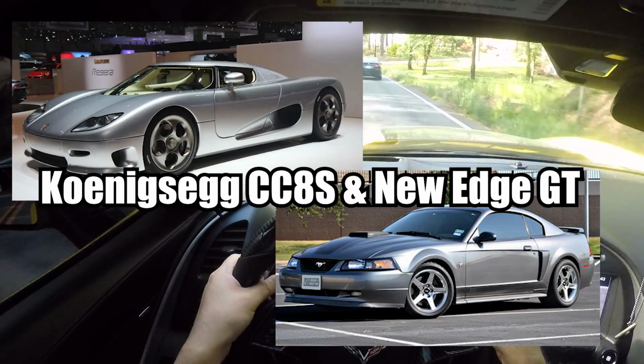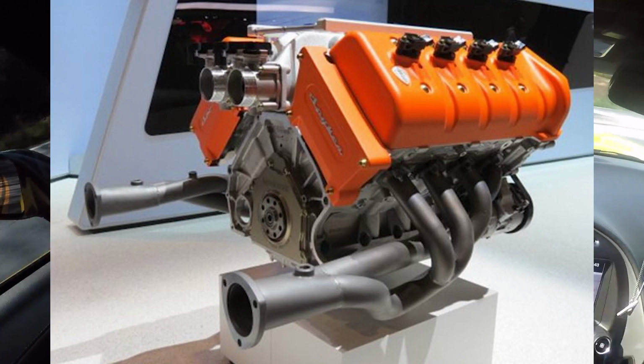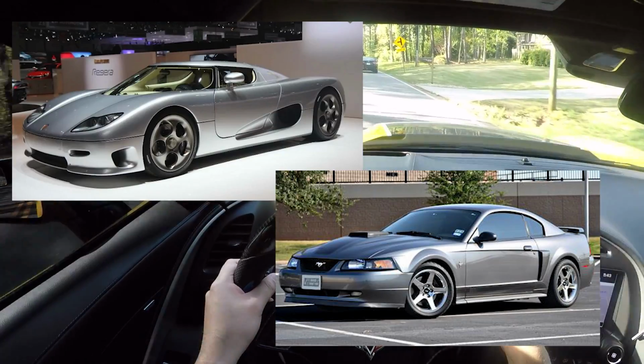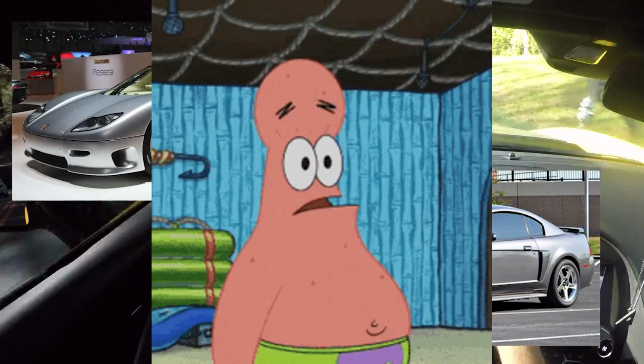And another honorable mention being the Koenigsegg CCX and the New Edge Ford Mustang GT. No, I'm not joking, both these cars have the same engine. Okay, I am joking, because that doesn't mean that they're the same car, but I just put them here because I could and because I knew some people that would have their minds blown.